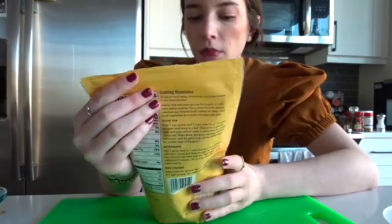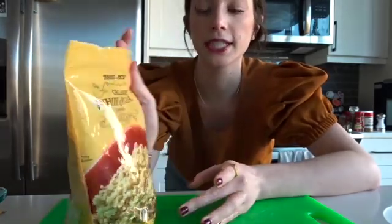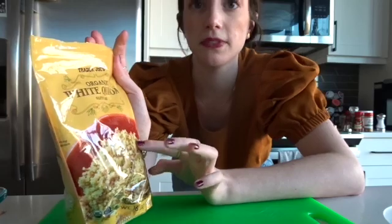Before I start prepping my vegetables, I'm gonna go ahead and put my quinoa on. I'm just using this white quinoa from Trader Joe's. Just looks like this. I'm going to do 2 cups of quinoa and 4 cups of chicken broth and just cook it in a little saucepan back there.